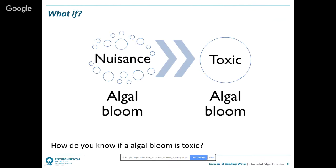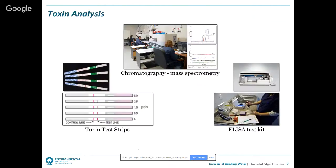So what happens if a nuisance algal bloom becomes a toxic algal bloom? And then how do you know if that algal bloom is actually toxic? Well, you would do a toxin analysis. And while cyanotoxins is not a new term in the drinking water industry either, the analyses, or the capability of monitoring toxin levels, is more of a new technology.